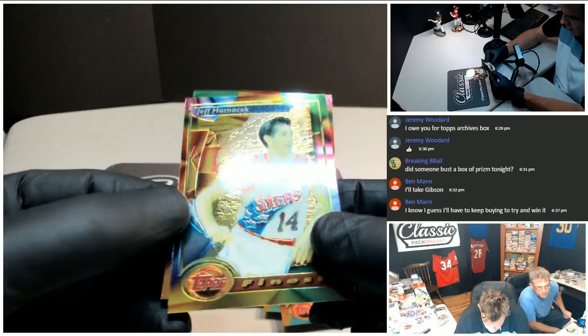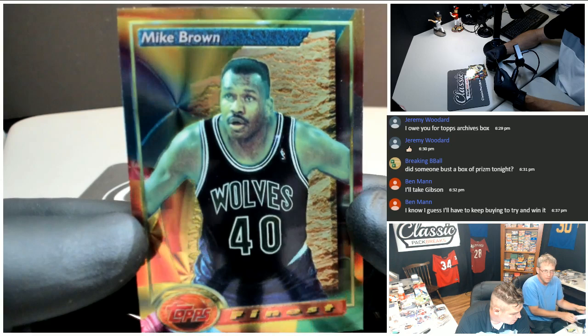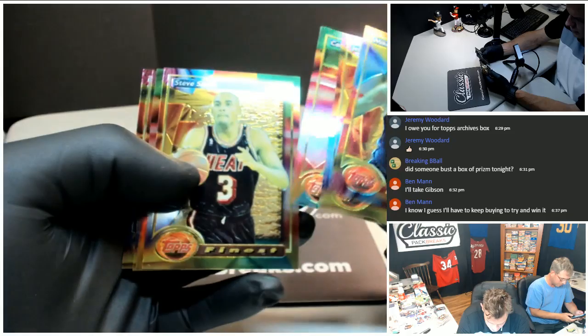Jeff Hornacek. And Mike Brown. Is that the coach? Coach Mike Brown? No, I think it's before that. He was before that? I think so. Mike Brown, Hornacek, Calbert Cheaney, Steve Smith. He did play. Johnny Dawkins, Gamble.